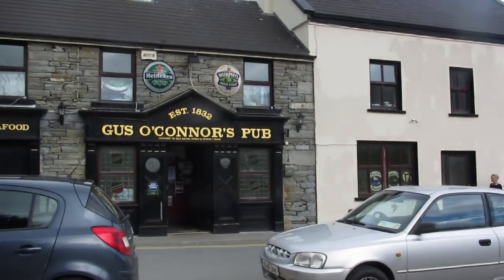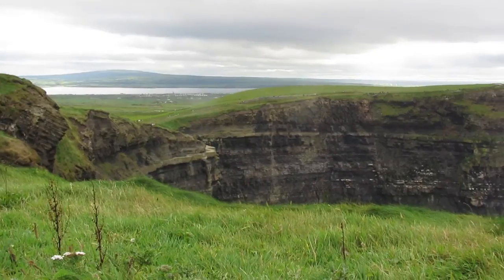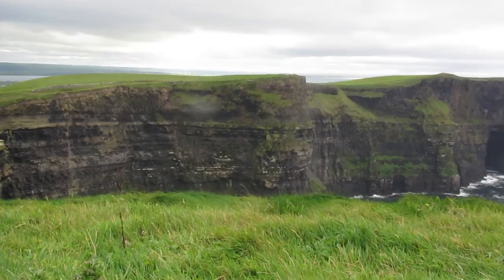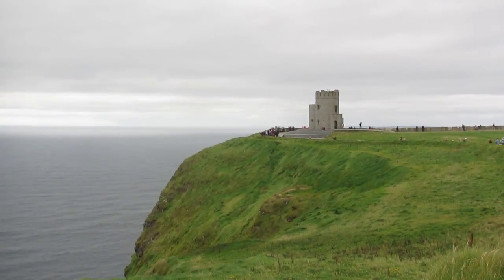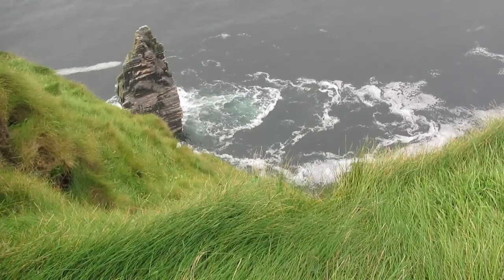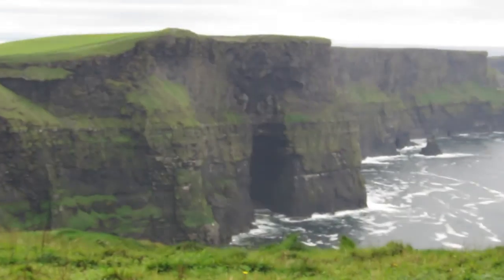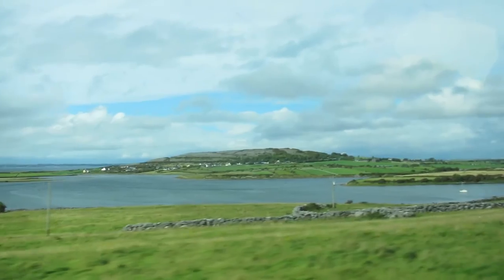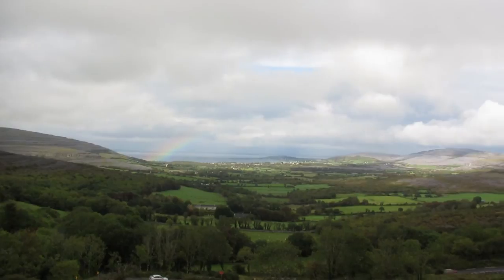After a lunch stop at an Irish pub in Doolin, we continued on to the Cliffs of Moher. The cliffs are a famous site in Ireland, which is a recommended place to visit. The walk up the hill towards the cliffs is not hard, and the view is beautiful. The ride back was a nice drive via Galway Bay.